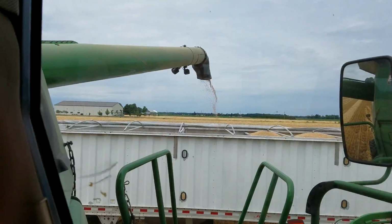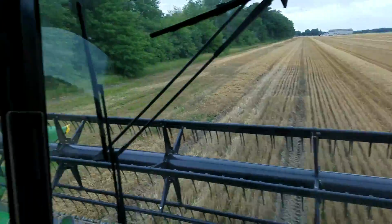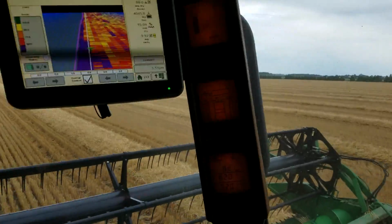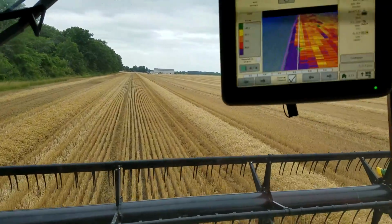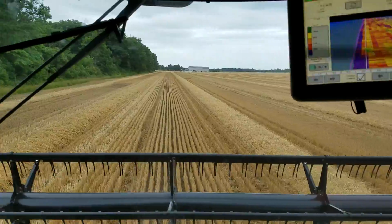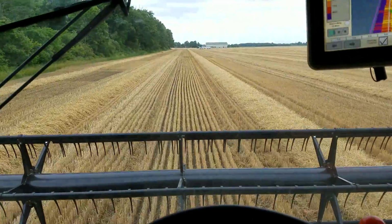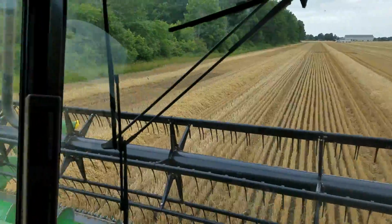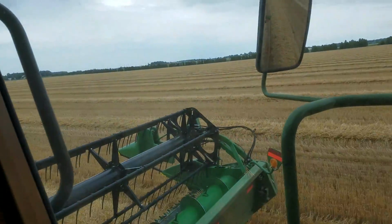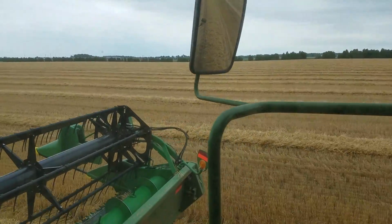Another hopper full down. Well guys, the 2016 wheat harvest is officially done. 100 acres of wheat officially done harvesting. Overall this season was pretty doggone good. Didn't have any major troubles. Everything ran like it was supposed to, and I think the place that we sell our straw to is going to be fairly happy. They're definitely going to have a lot of work to do, that's for sure.